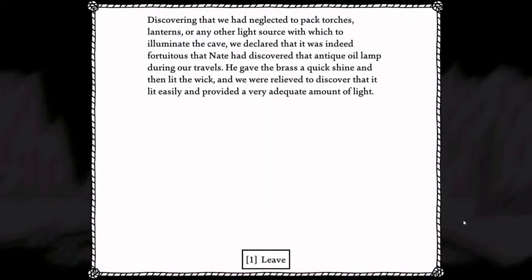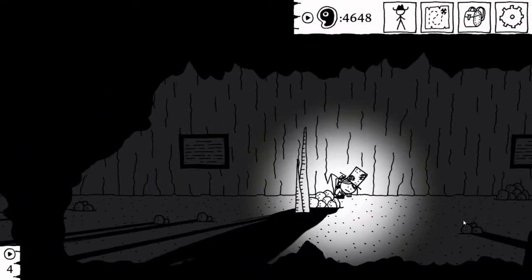Discovering that we had neglected to pack torches, lanterns, or any other light source with which to illuminate the cave, we declared that it was indeed fortuitous that Nate had discovered the antique oil lamp during our troubles. He gave the brass a quick shine and then lit the wick, and we were relieved to discover that it lit easily and provided a very adequate amount of light.